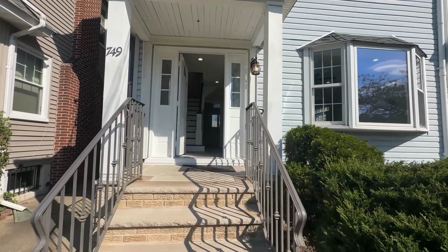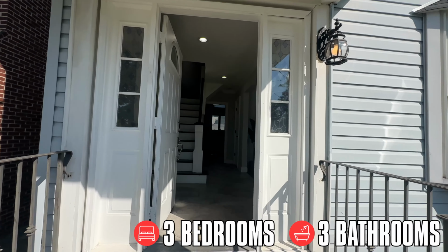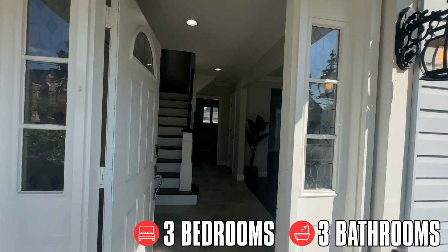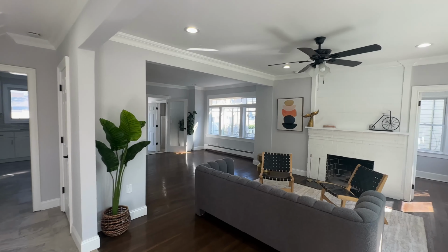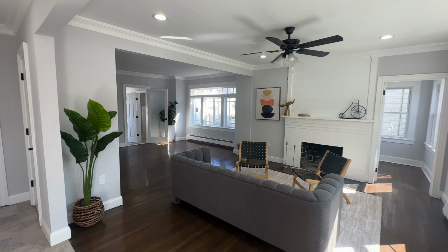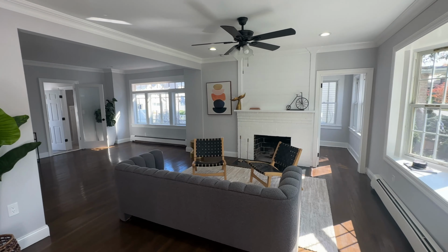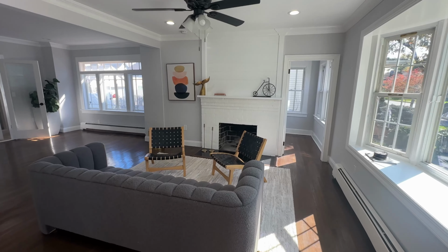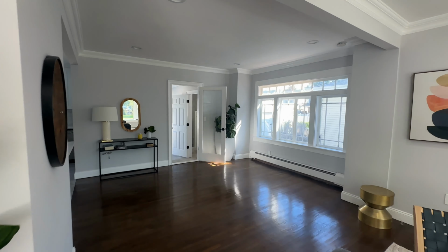It also has 3 full bedrooms, 3 full bathrooms, a finished basement, hardwood floors throughout, a fireplace, and taxes just under $10,000. It's also located in a blue ribbon school district, so you're going to be getting first level education in Elizabeth. And here you can see that it's relatively open concept where you have your living room and dining room connected to each other.